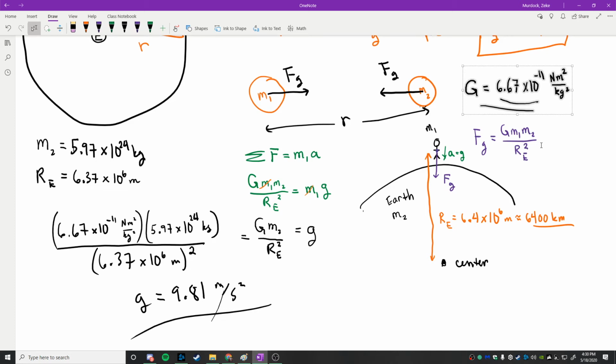So there we go. That's gravity. And Cavendish used this idea to measure the mass of all the planets and the Earth, and it's just extremely powerful to be able to know that kind of information about masses. So that's Newton's theory of gravity.